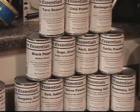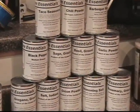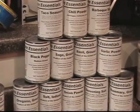This is a 12-can case of spices and seasonings that you would normally find in your pantry, like salt and pepper, garlic powder, oregano, sage, and basil.